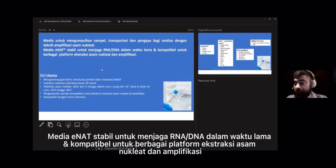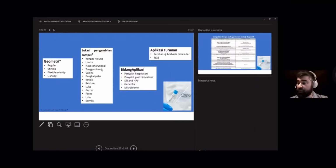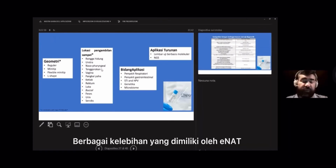and the stability of the samples that you can achieve with this medium is up to a long period. So it's really useful when you have to collect a sample from remote areas, and you can transport it for molecular diagnostics in conditions that need to stabilize the nucleic acid sample while waiting to test it in the lab. Also, in this case, the combination with different FLOQSwabs with different geometries allows to collect samples from several collection sites, and you have in this case several fields of application.